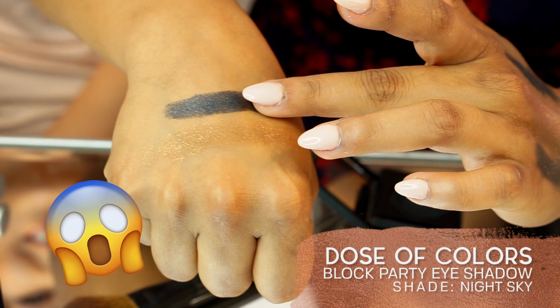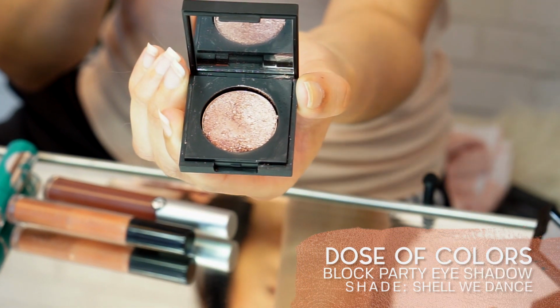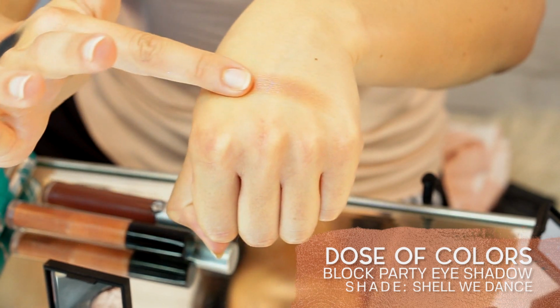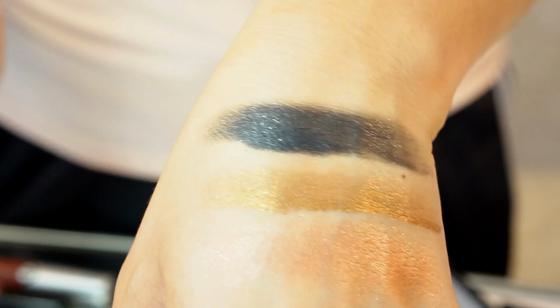Oh my God, you guys, they're so pigmented. Indian weddings, you are set. Wow. One swipe, this is just one. Shall We Dance is this rose goldy color. So pretty. Come through Dose of Colors, you guys. I almost feel like I don't have to know how to do a smoky eye, because if you just put it on, it blends out. Check out how pigmented it is on both of our hands.